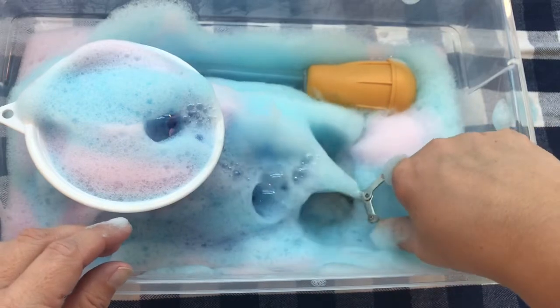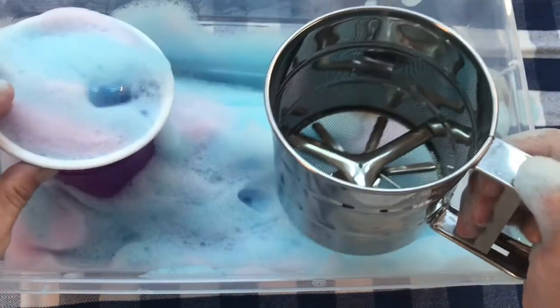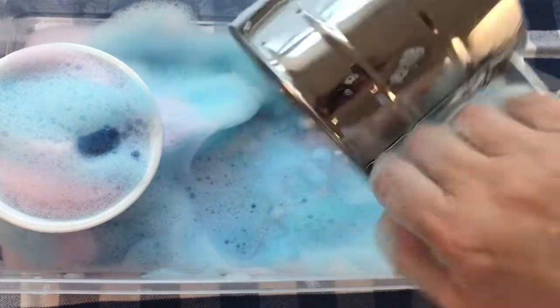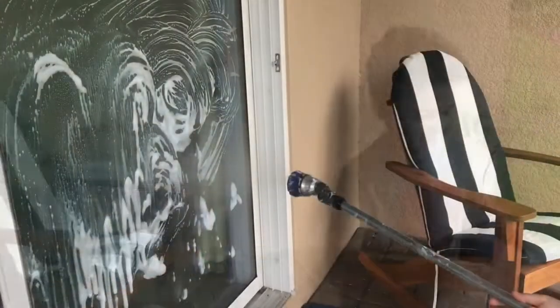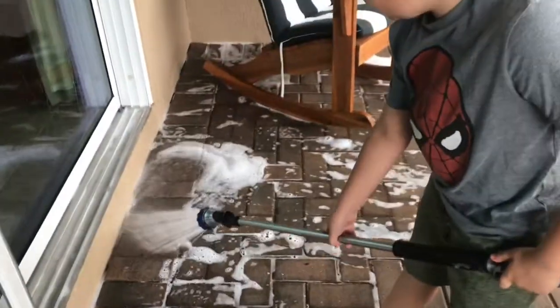I wonder what this would do. This is for tea. You strain tea in it. Oh, it's just in there. What about if I blow? No, the solution is too thick. That doesn't work. What about if we use one of these? This is to sift flour. Let's scoop it up. It's not coming out. Oh, it's so thick it doesn't come out. Wow, pretty cool. Wow, that was super cool.